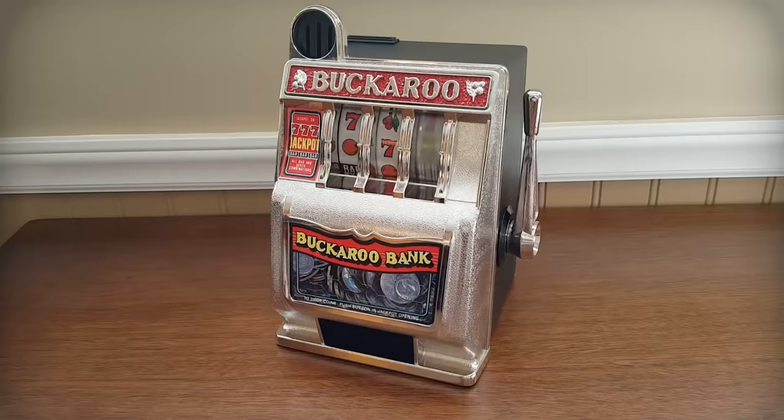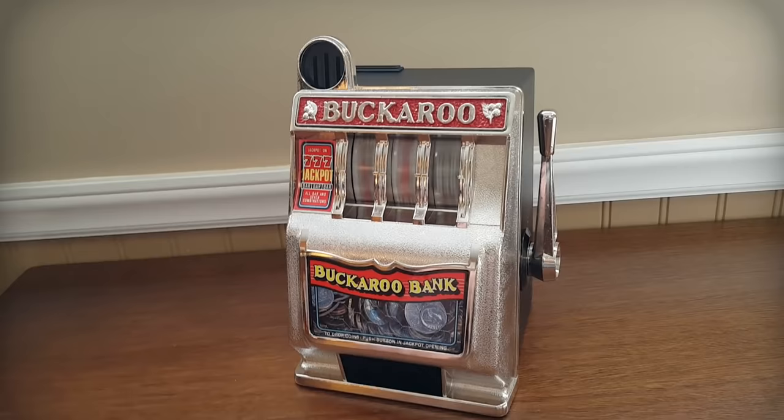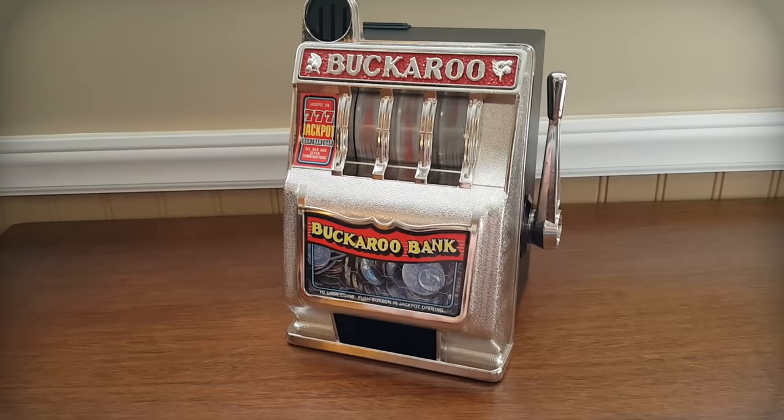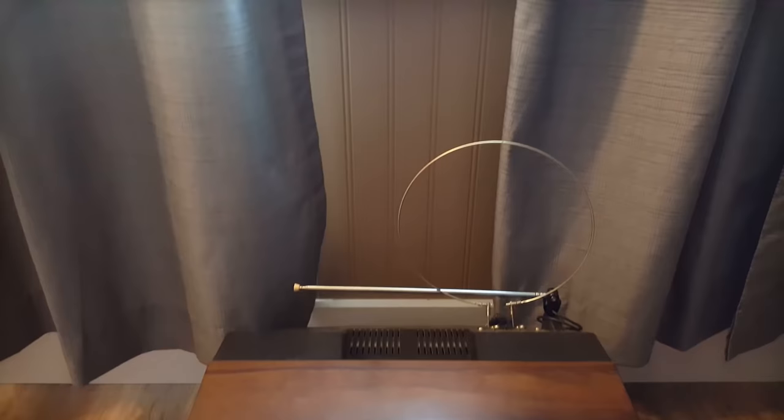However, even more awesome was my Buckaroo Bank. Look at this. It's a one-armed bandit, except it's a bank. So you just put your money or whatever in there. It's supposed to accept 98% of world currency or whatever. And yeah, once you get a matching jackpot thing, your money is just going to come spitting out on the table. And we can't forget the TV, which was not an Admiral TV at all.